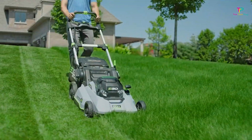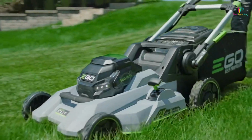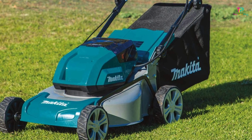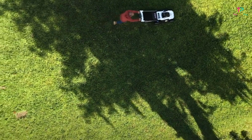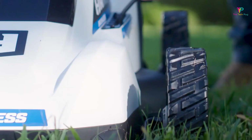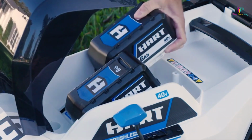Today we're diving into the world of lawn mowers and exploring some fantastic options for those of you with small yards. Yep, we're talking about those cozy spaces ranging from around 5,000 to 8,000 square feet. You know, the kind where you won't need to take out a second mortgage just to keep your grass looking fresh. And let's not forget, you won't be spending half your weekend mowing either. Trust me, I've got you covered.